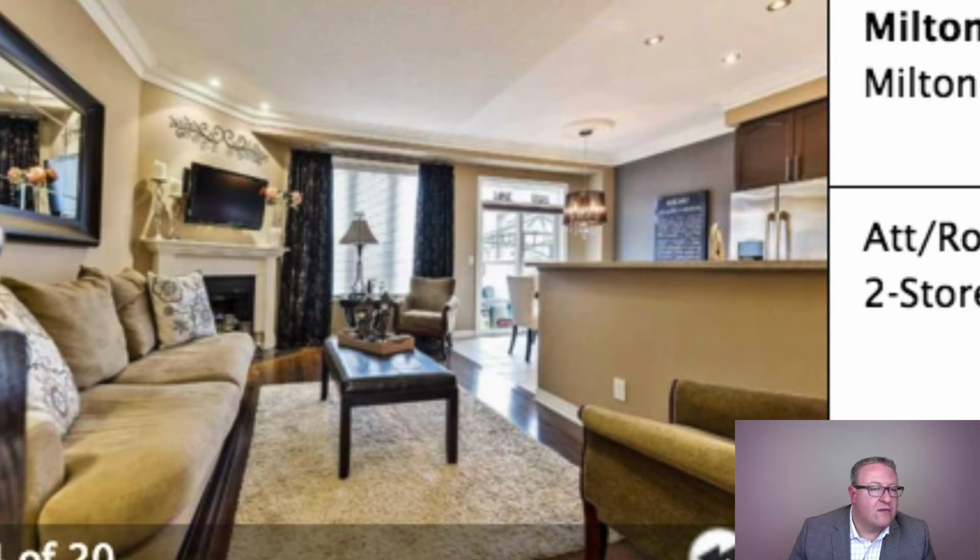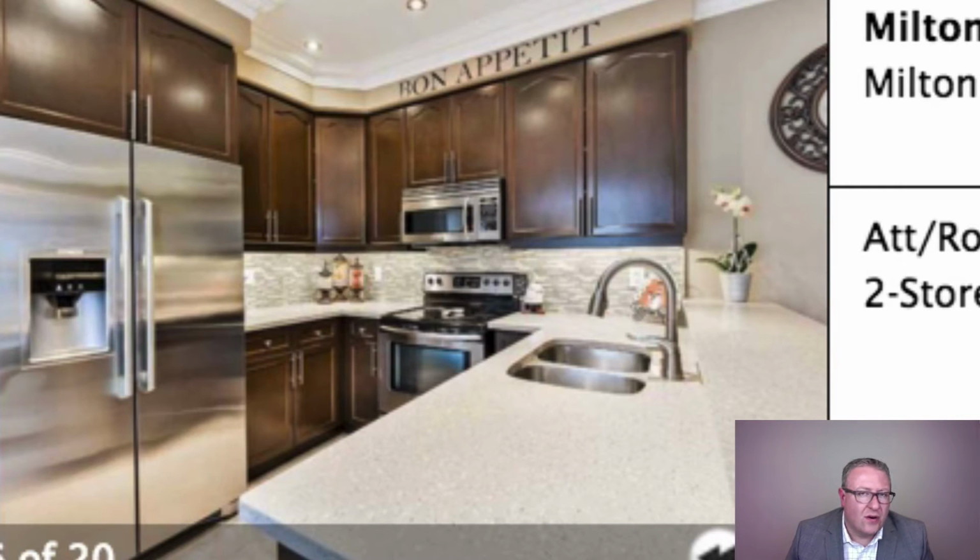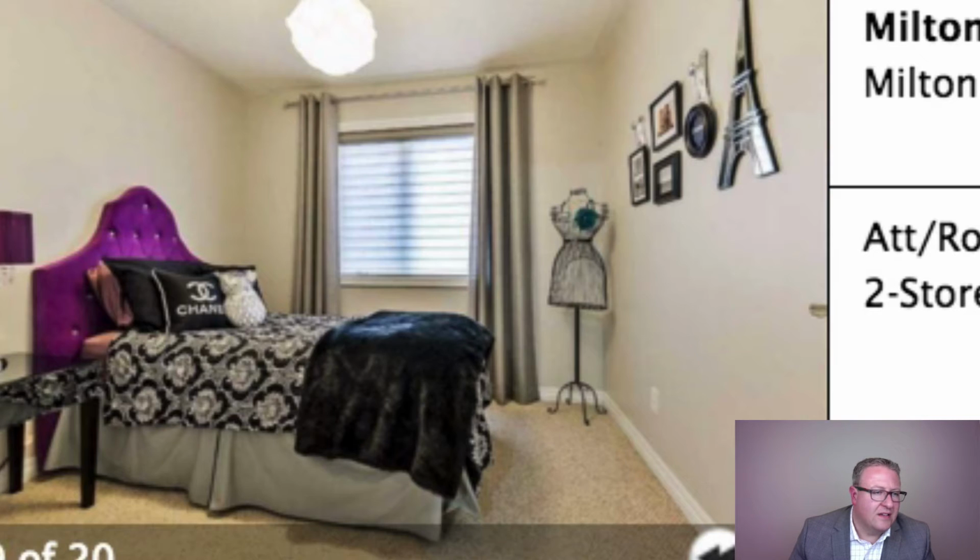This one on 24 Whitmer looks like a nice house, lots of upgrades inside. The problem I have with it, it's a townhouse, about 1,500 square feet. This area here is very, very narrow. So the finishes are good. 9-foot ceilings helps with that. But you're only 20 feet across, right? I feel like it's really tight.